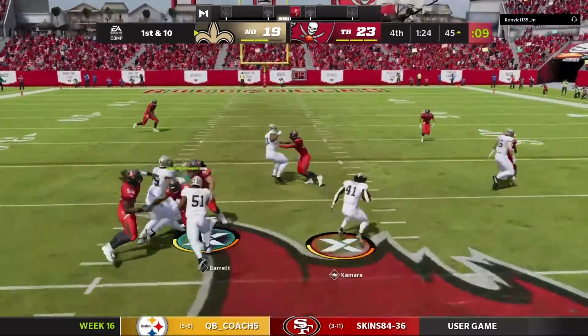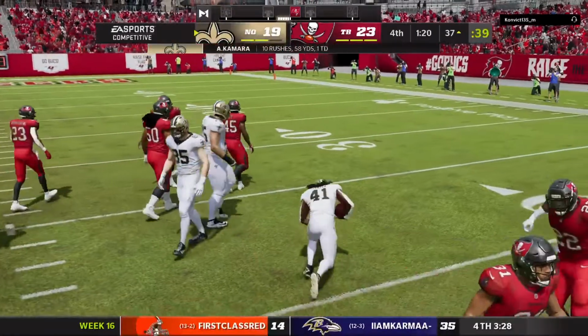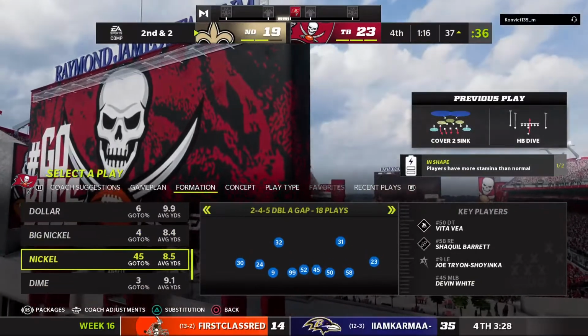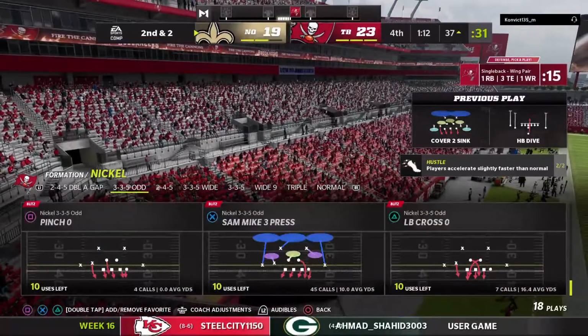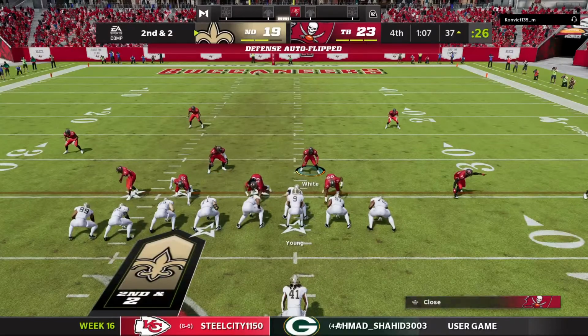A 10th carry for Kamara. This will be stopped about 2 yards shy of the marker. 8-yard gain, 2nd and 2. I like the call there because that was one to take time off the clock and get them closer to getting out of here with a W. In the mind of the play caller, all you want to hear is tick, tick, tick.